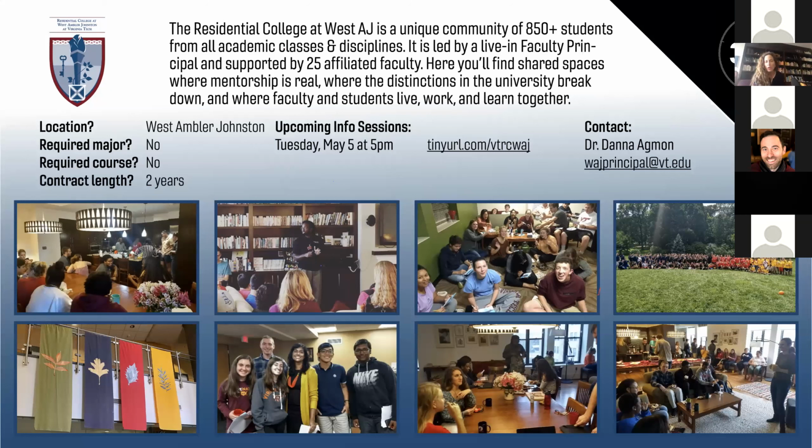A way to think about what we offer in West AJ is, if you come to Virginia Tech, this is a major research institution, right? It's a huge university, and there are tremendous benefits to you as a student from that. There are opportunities to engage in cutting edge research, to be involved in undergraduate research from the very get-go, and to work with really innovative faculty on their projects. But it can sometimes feel a little bit overwhelming, right?